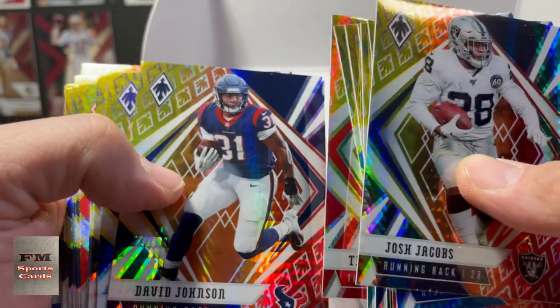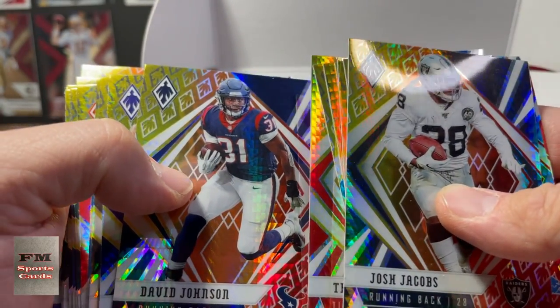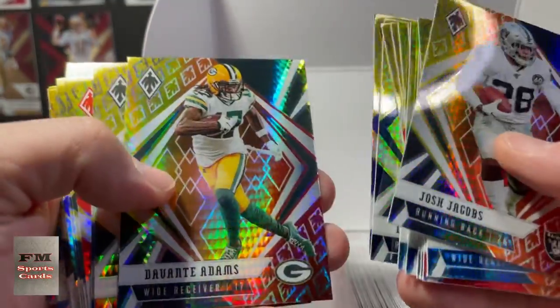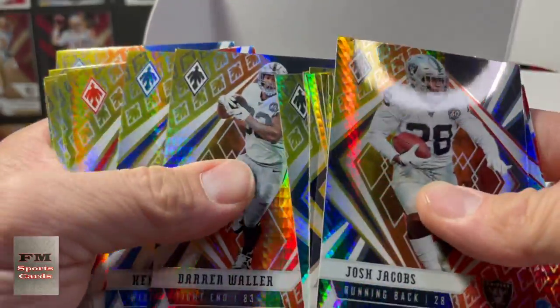We're going to ignore the fact that Matt Ryan gets $30 million a year and he got outplayed by a guy making nothing last week. We're going to ignore that. Marquise Brown, Davante Adams, Darren Waller.